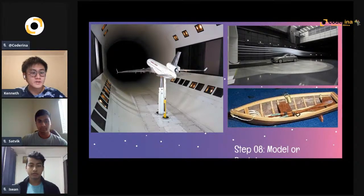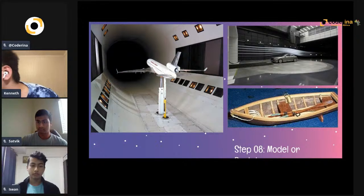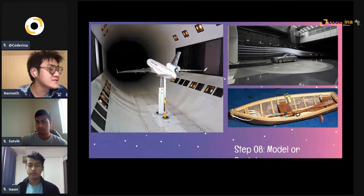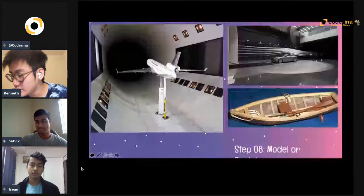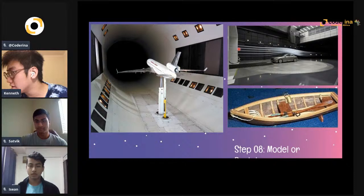Okay, so let me go over this slide. Step 8 is model or prototype. If you can see, there's a plane here. This is a wind tunnel. As we talk about aerodynamics, we have to talk about how well this works. Look at this car. You can see the air flowing over the car, so a boundary layer is formed.